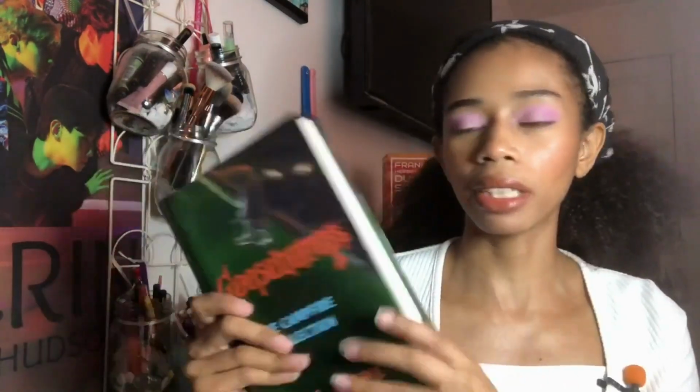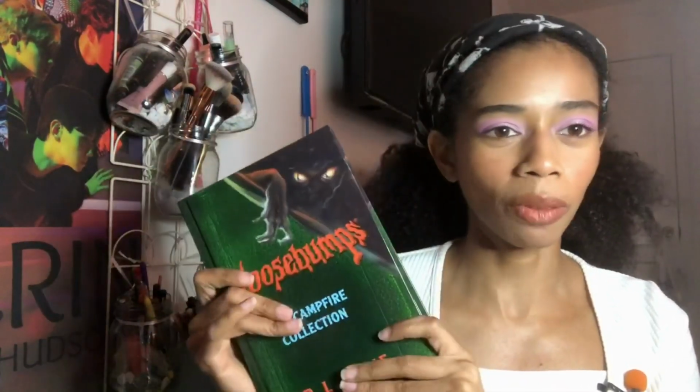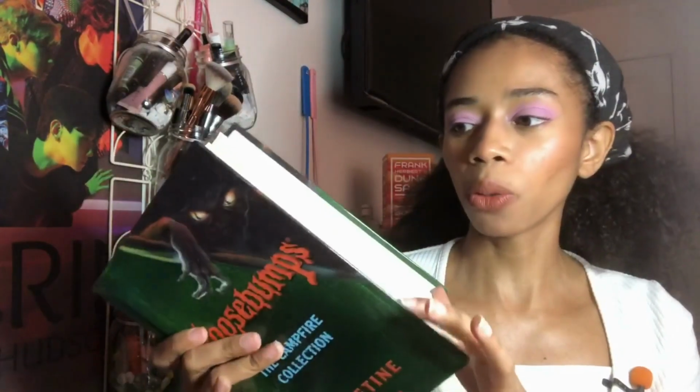I've never seen them do one of these before, at least not that I've known. So to see it in the library, I mean not the library, to see it in the Goodwill, I was like, I have to pick this up. I have to. So yes, I got this as well, and I can also read these with my niece. So yes, that's all the books, you guys.